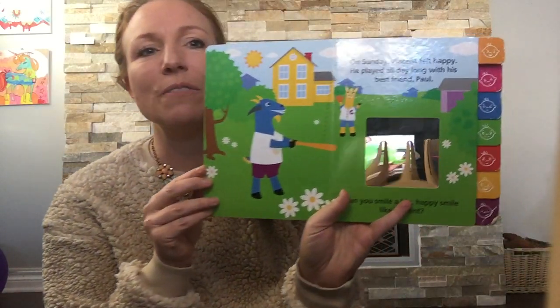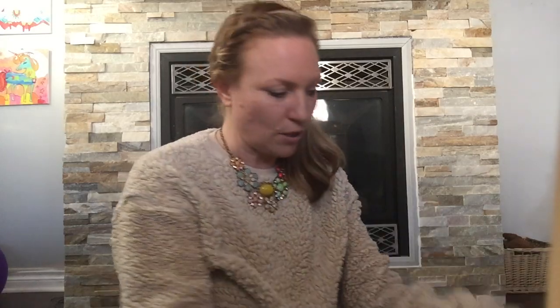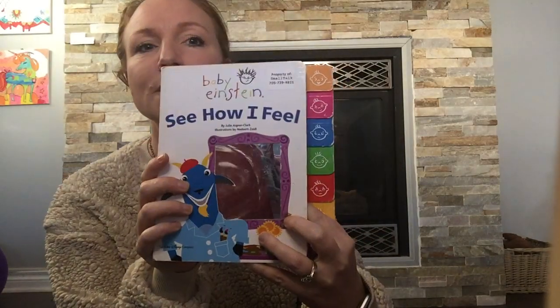Okay. So our first page, it says, on Sunday, Vincent felt happy. He played all day long with his best friend, Paul. This is a really cute little book because it has a mirror to look into, if you can find it.